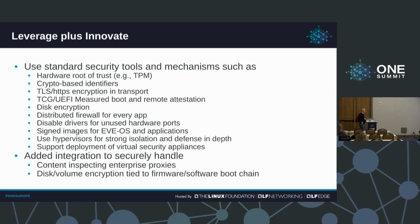So most of what this stuff is doing is taking a bunch of tools we already have. Trusted platform modules and similar things, right? Crypto-based identifiers, TLS, measured boot, remote attestation, disk encryption, distributed firewalls, a long list of things, right? Signatures, being able to deploy VNFs, right? Virtual firewalls, if you want additional network security, you can run it on the box itself to protect what's over there, using hypervisors to do strong isolation.